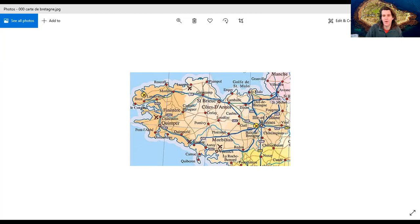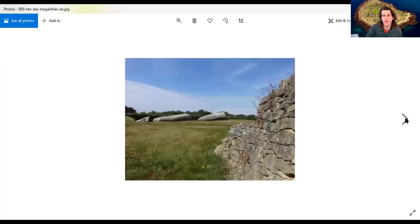So Morbihan, it survived the Second World War. It survived lots of things, but it's a prehistoric landscape, and it's a landscape that has seen a lot of changes. So the stones that we see today represent not a small proportion, but a significant proportion of stones that were standing in the prehistoric world.